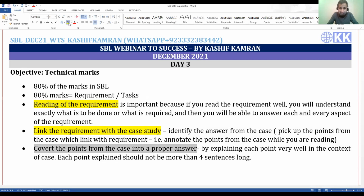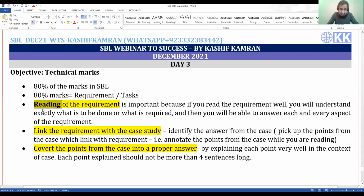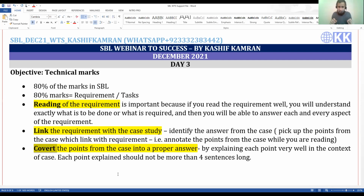You start explaining each and every point, and you explain them in the context of the case, not more than 4 sentences long. Is everyone clear with the last 3 bullets on your screen? Reading, linking, converting. And we'll focus on that. Will you remember this mnemonic? RLC: reading, linking, converting. Right?